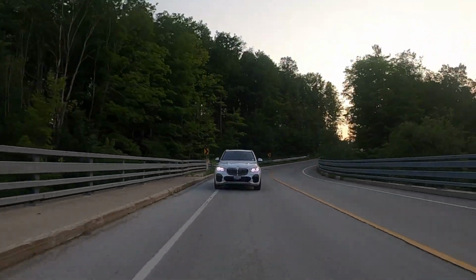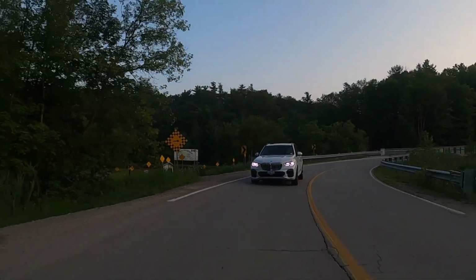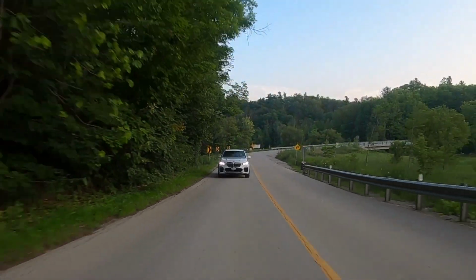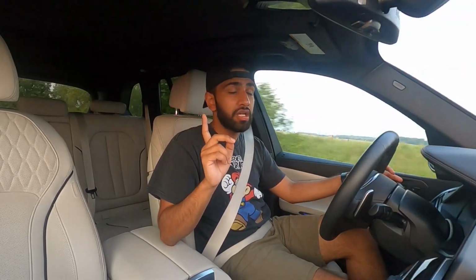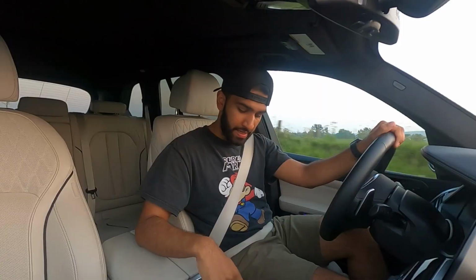So when you're going at faster speeds, all 4 wheels will turn the same direction to maintain a longer wheelbase and ensure that the car is stable. But then when you're slowing down at tight corners, there is 4-wheel steering still kicking in. However, the wheels turn in opposite directions, so the front will obviously turn where you want to go, but the back wheels will turn in the opposite direction, and that is to make sure that you're able to turn precisely, and there's a shorter wheelbase really for the car. And we're gonna put it into sport mode here, and keep in mind this is the M Sport package.